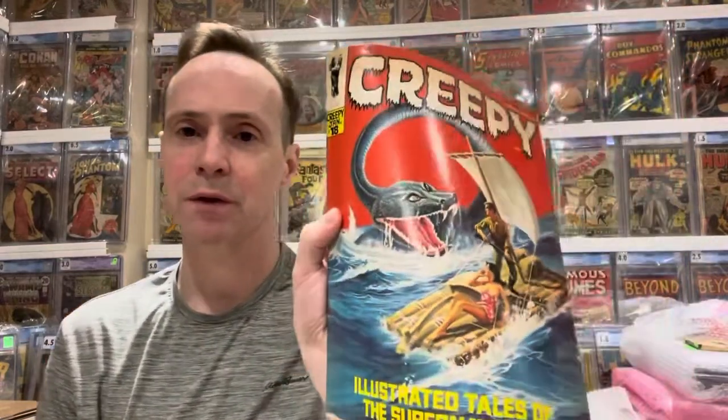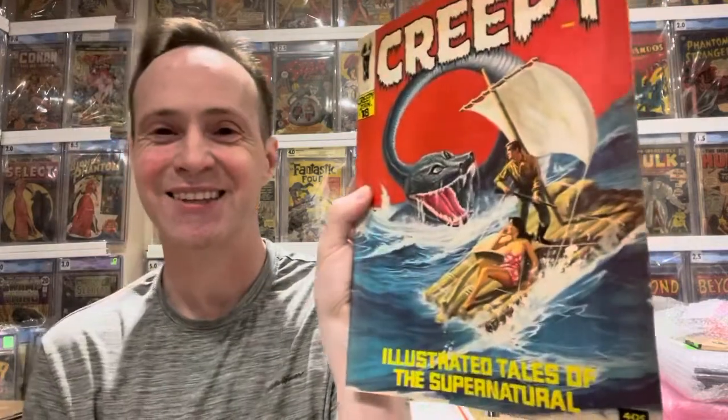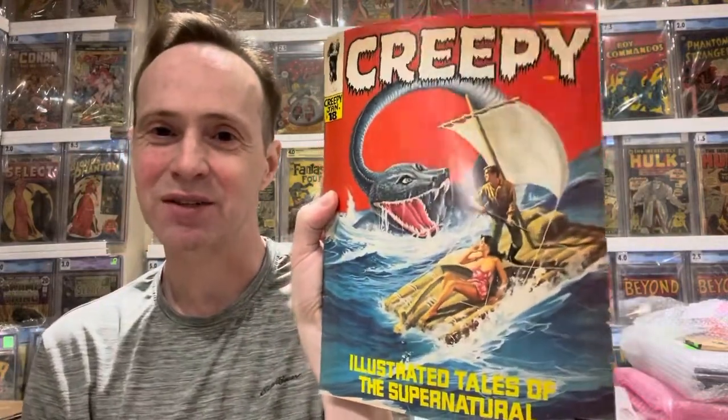Spirit number 6. And we got, looks like Creepy. It's an early Creepy. Also in reasonably high grade. Nice. So this is a really nice early Creepy. Kind of cool. Those don't necessarily go for that much, strangely enough. Generally maybe around $10 to $15 range. They're really not that expensive, sadly.